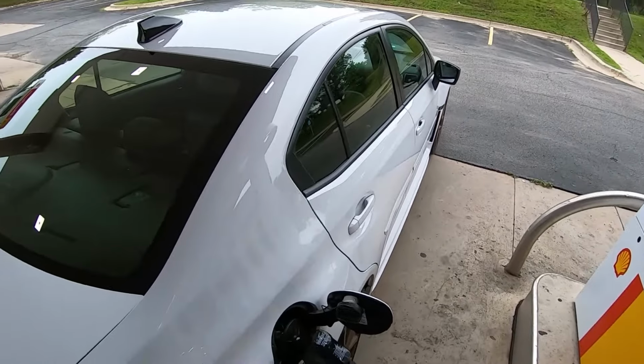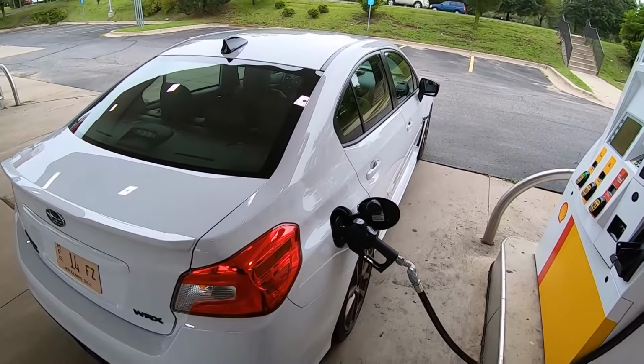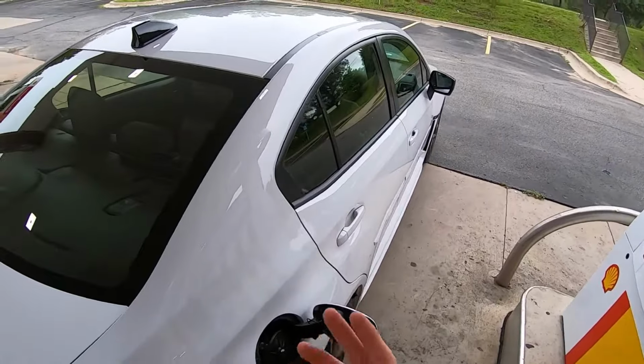The other thing is we don't 100% know what this car has been filled up with from previous drivers and previous tests. So it's better to assume that we have the lowest fuel grade.